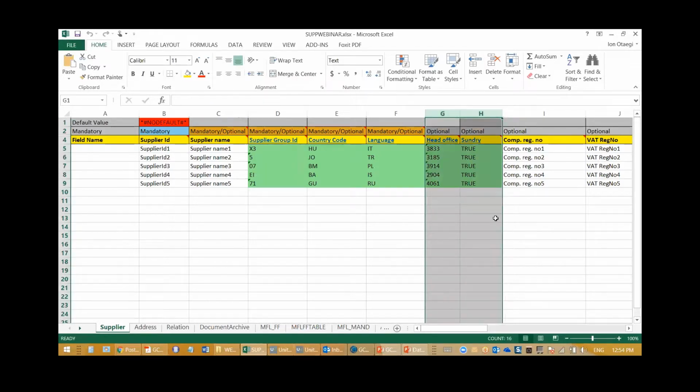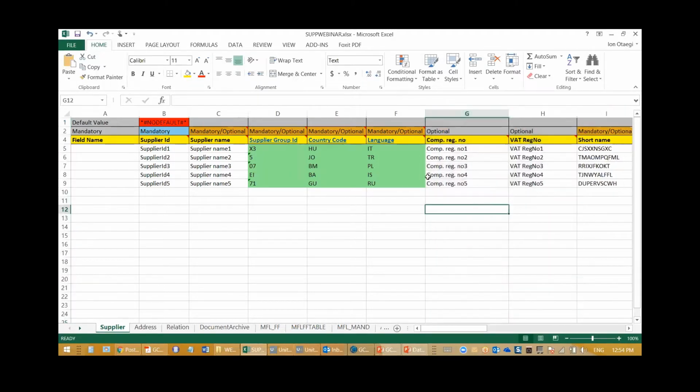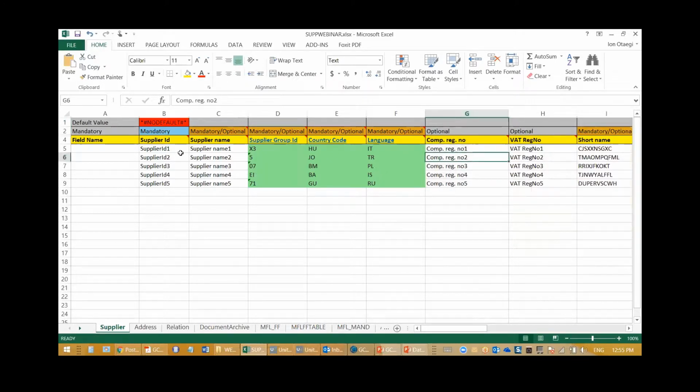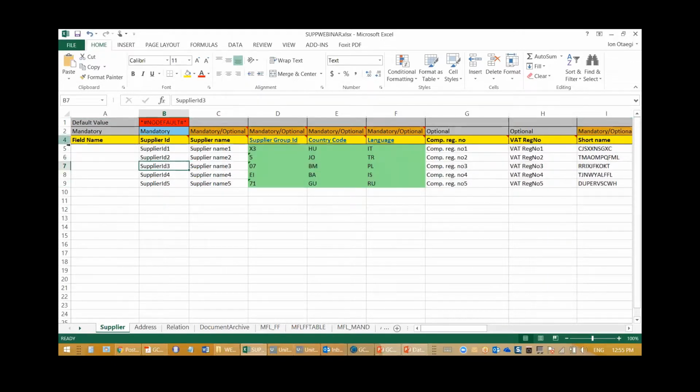Those optional columns, if the user has the Excel sheet not password protected, or the user knows the password, he or she will be able to delete the columns, and this means that those columns won't be uploaded, but this Excel sheet will work exactly the same, will work correctly, and will be able to upload the information into UBW.